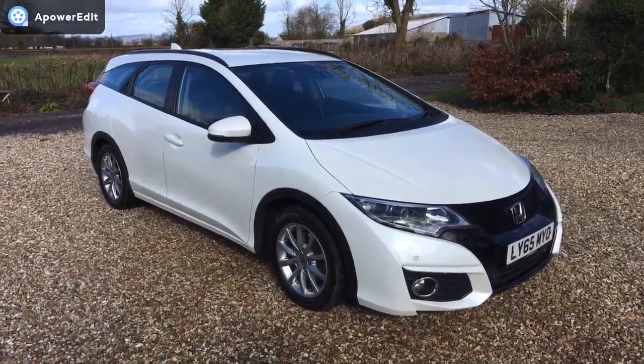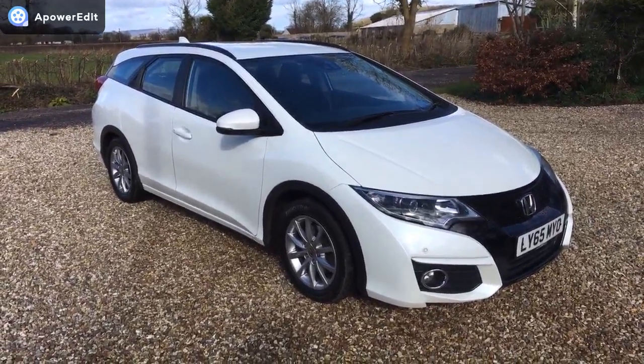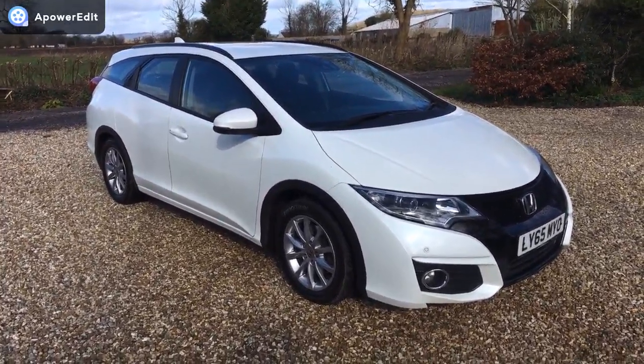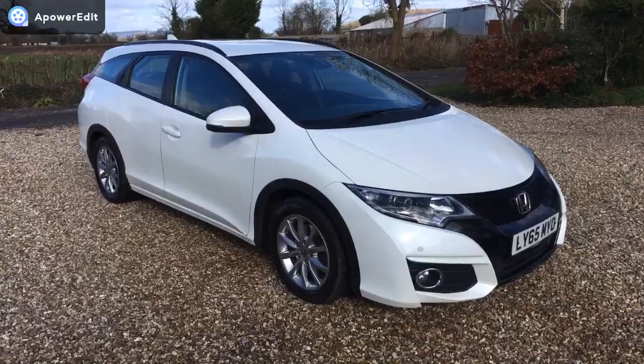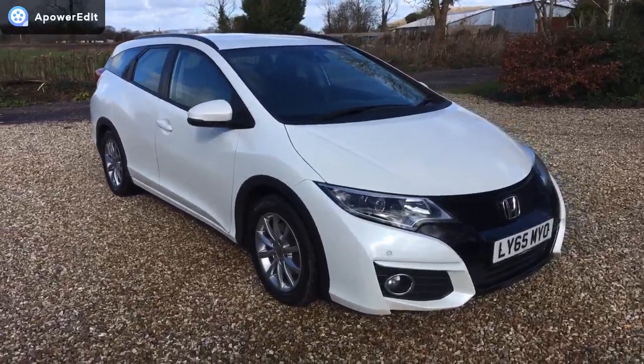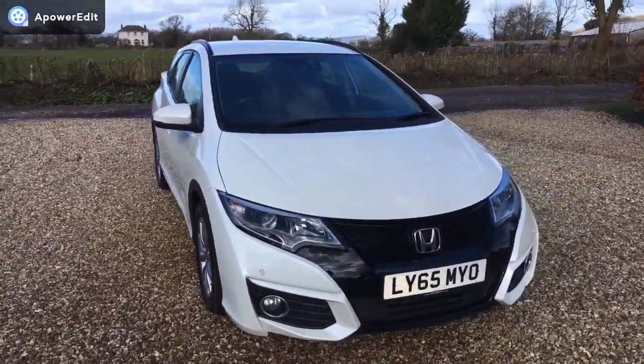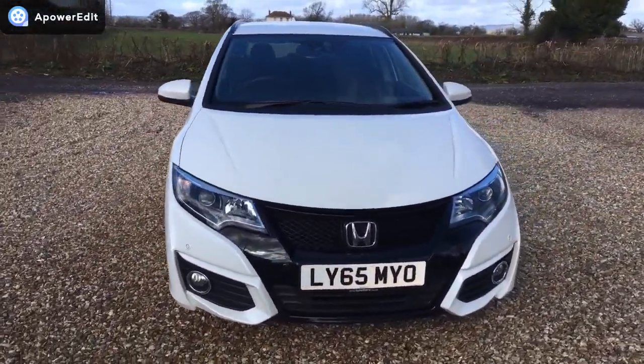Right then, this is a quick walk around video, and this is for a Honda Civic Tourer, the 1.6 diesel, and it's the SE Navigator model. So you can see here, finished in white, and this is the facelift version with this new style front end. The car looks absolutely fantastic and is in genuinely beautiful condition.